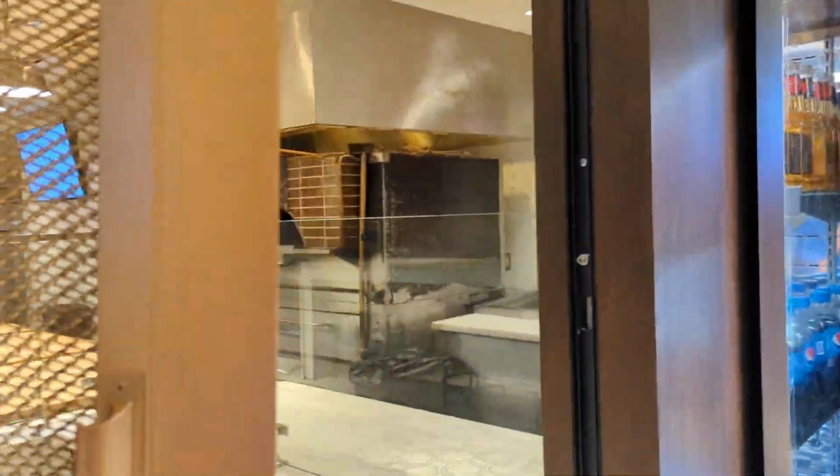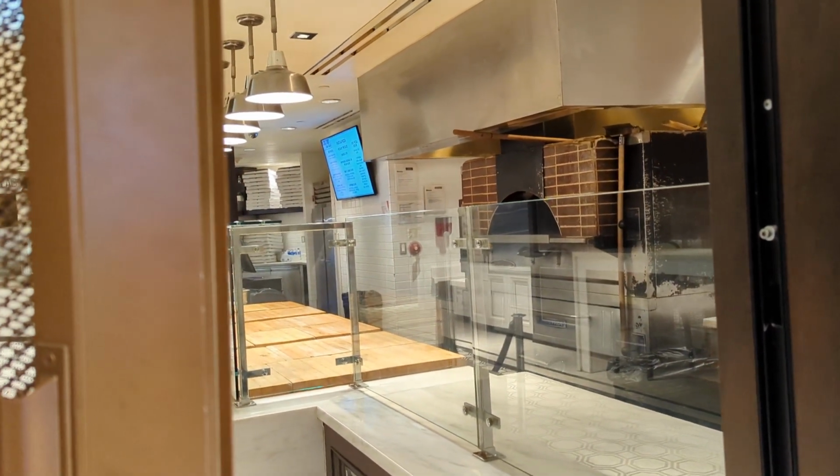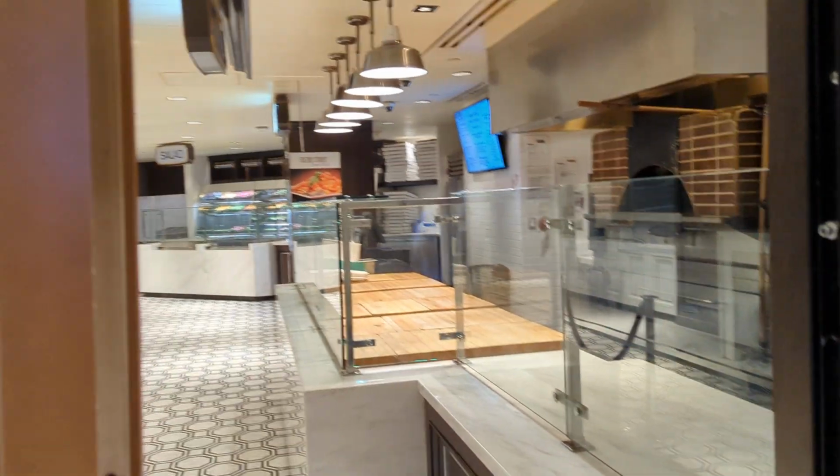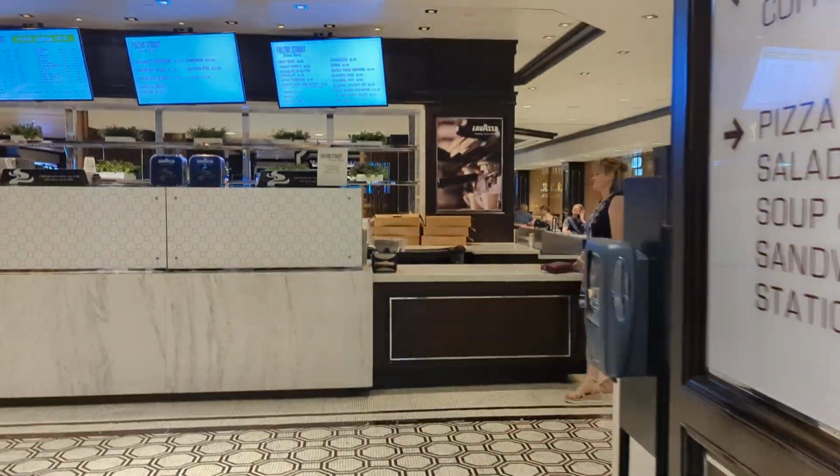For example, that is a pizza oven. I think they're trying to keep that closed, so I'm certainly going to respect that and not go in. But they make fresh pizza out of a nice oven. They've got a salad bar back there. They've got a pasta place. So it's a really nice approach to kind of your standard food court.